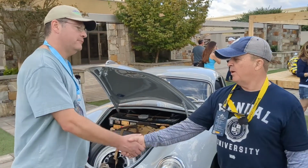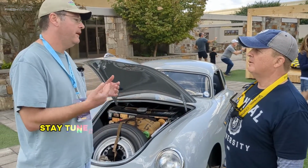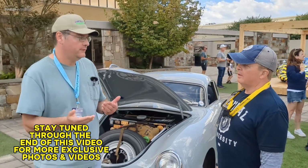Thank you so much. Oh, really beautiful, beautiful car. Thank you for taking the time to restore it and bring it back to life and telling the story. We love telling the story of cars on Fresh Vintage, so thank you very, very much.